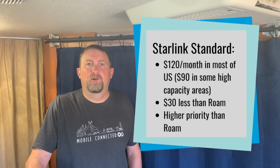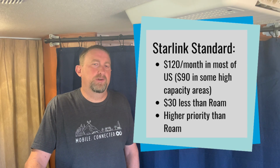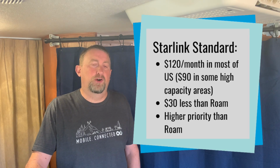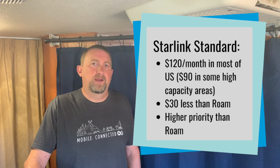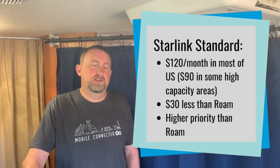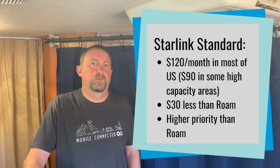The other great news with this change is this actually starts to make Starlink Standard service a little more appealing to nomads even if you move around. Starlink Standard service is $120 in most of the US, $90 in some high capacity areas, but that means it's at least $30 or more less than Starlink Roam service. And Starlink Standard service has a higher priority than those on the mobile service. So, even if you are a full-time nomad moving around and you don't mind updating your service address as you move, you could change to Starlink Standard service and have a higher priority for a cheaper price.